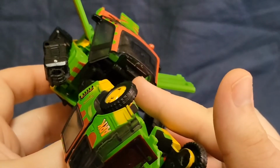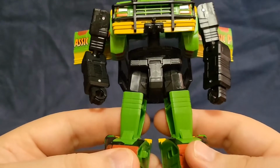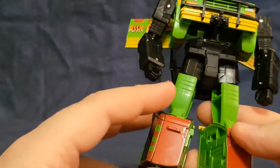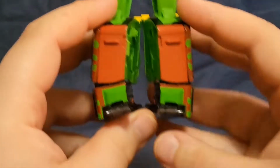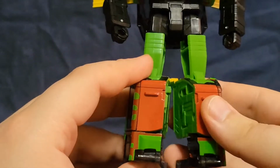So I was going to plug it in here and try and keep it on until I could plug it into its vehicle mode storage spot, but I'm not going to fight with that right now. So we're going to go ahead to its feet and just clip those ankles into place.